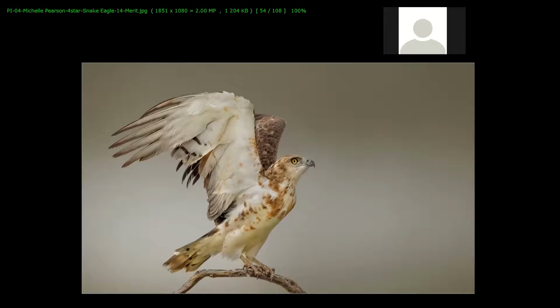Everything is beautifully sharp. I like the composure with the wings, and it's all sharp. The eyes, beak, and also the little branch it's sitting on, the nice texture in it and everything. I can't actually really fault it, except that I would have liked the background a touch darker. It's just competing against the bird a little bit, but otherwise a beautiful image. The composition, sharpness, everything is fantastic.